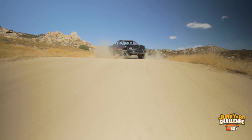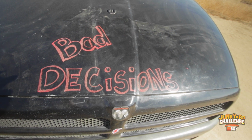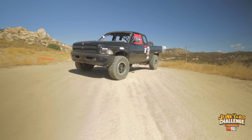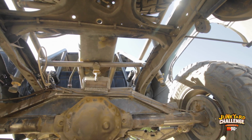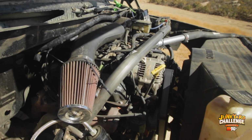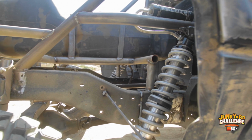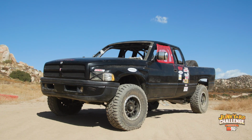Rock Solid Off-Road's 96 Dodge Ram 1500 is the only 2-wheel drive truck of the bunch and a true junkyard find. They focused on making the truck nimble with a fabricated 4-link rear suspension while also upgrading the 5.9-liter Magnum, but between their truck choice and the lack of racing experience, they are the clear underdogs.